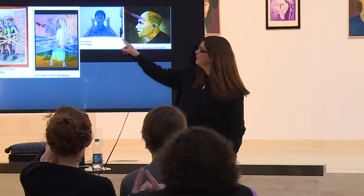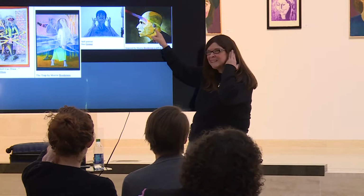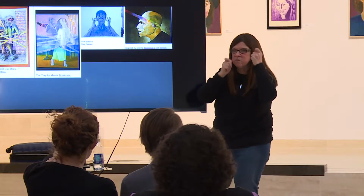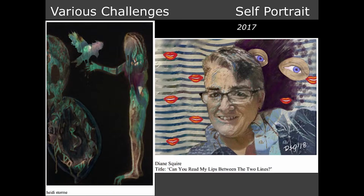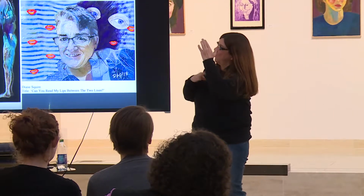Same thing over here. We see Morris's work on the right with the beam coming through the ear, and then the face and the more portrait look over on the left. Oh, this one right here is the self-portrait challenge.